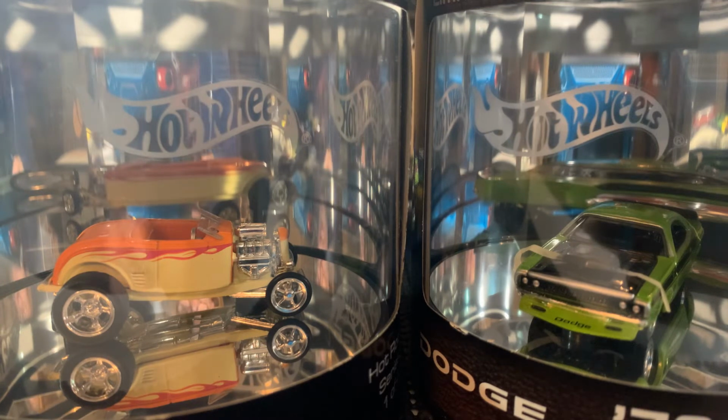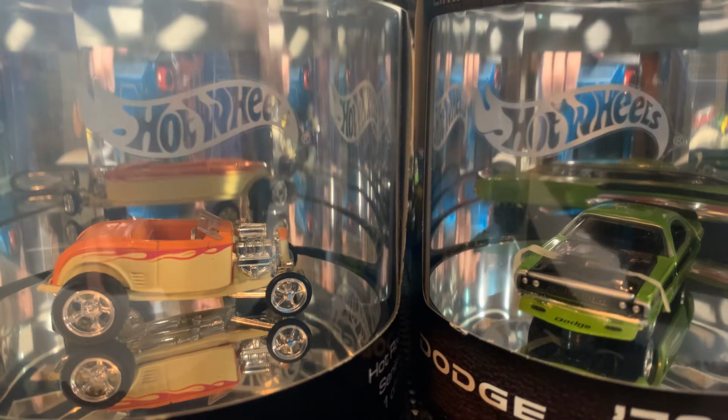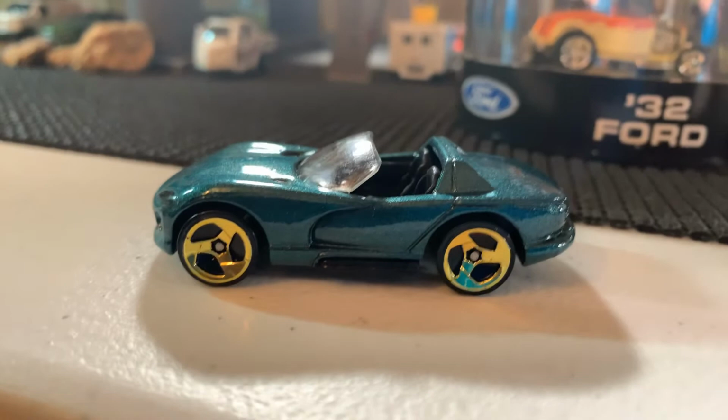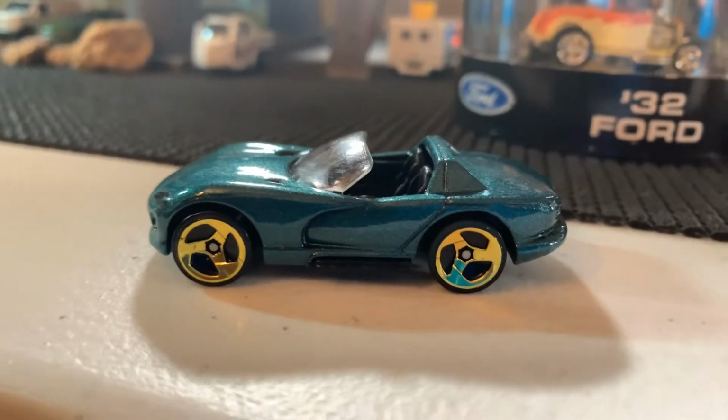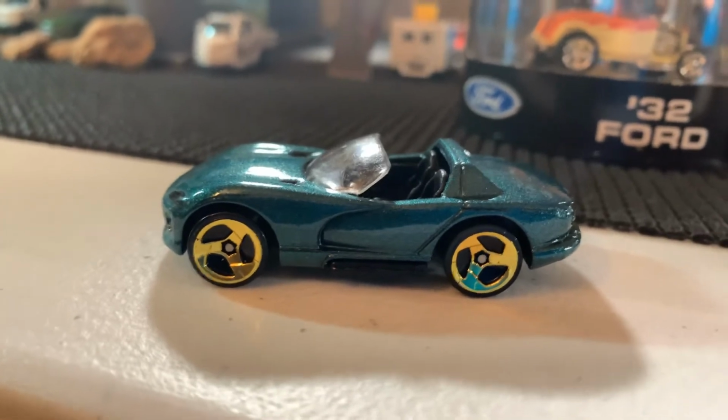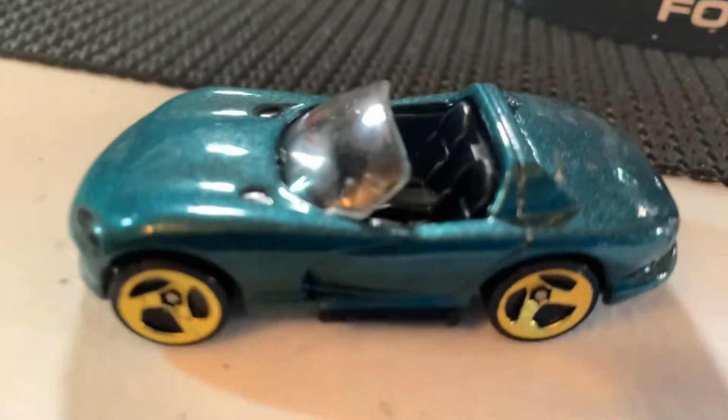Okay, guys, here we go. Now we can see it a lot better. Much nicer out of the package. Let her breathe. So, here we go, guys. Pretty sweet. I really like this one. It's really a nice piece. The rims aren't so bad. I like the color and all too.